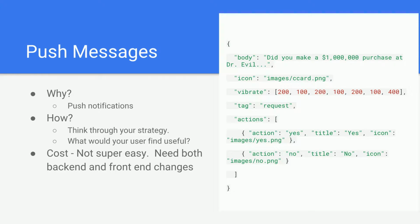The front end stuff, like receiving the message, is really, really easy. Inside of the service worker, you're just going to get a JSON object, right? And once it knows that it's a notification, as long as you format that object correctly, it's going to display the notification. It's just going to give them the notification. So you give it a body. It's just the text. Hey, did you make a $1 million purchase at Dr. Evil? You need to give it an icon, because that's the little icon that displays next to it.